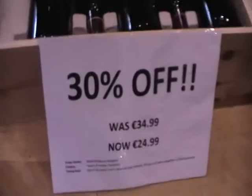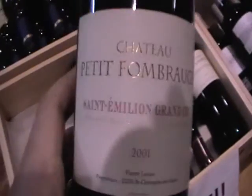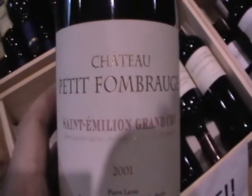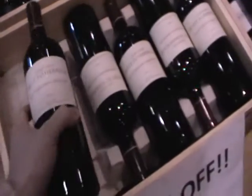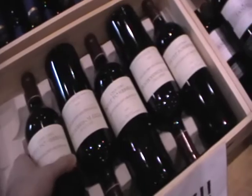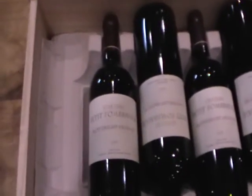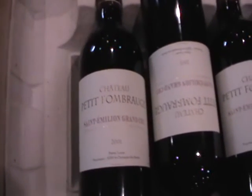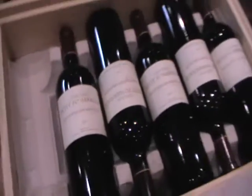Going on to the serious stuff here, we have down from 34.99 to 24.99. This is the Saint-Émilion Grand Cru. So this is a Merlot and Cabernet blend. It's one of the smoothest wines you'll ever get. It's one of the top wines from Saint-Émilion. And it's so smooth you can just drink it on its own, or it goes perfectly with the likes of duck, beef, or any kind of game dishes, anything that's a little bit richer meats goes perfectly well with it. So that's a fabulous wine.